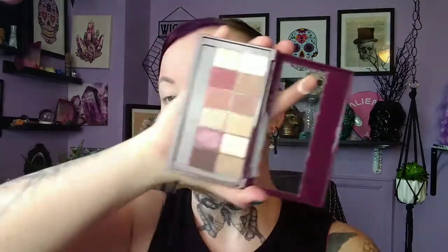And then I'm going to deepen up the outer corner with these two.